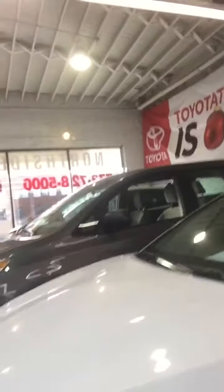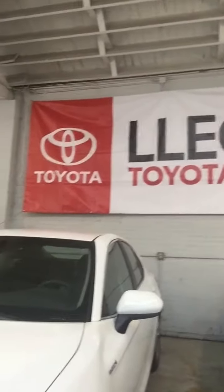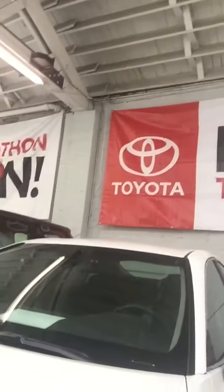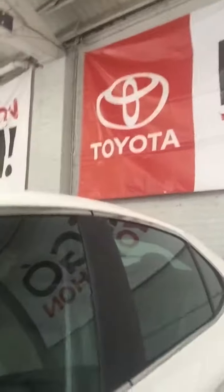Let me show you this product, which is very popular. This is a 2018 Toyota Camry Hybrid. It's very sleek. The front lights are LED, and so are the tail lights. You get color key mirrors, color key door handles.